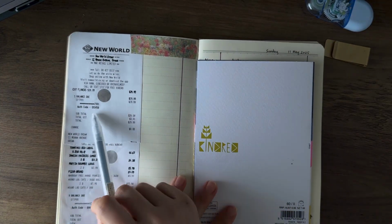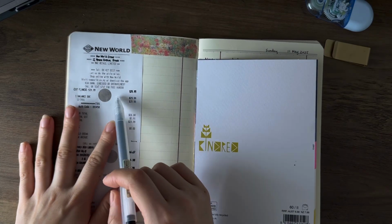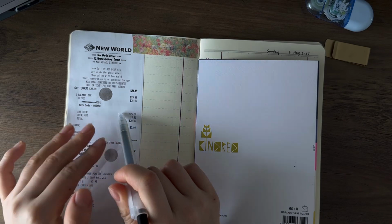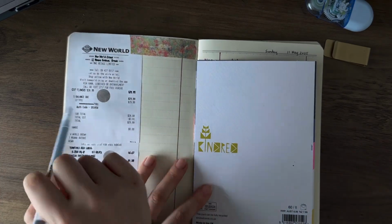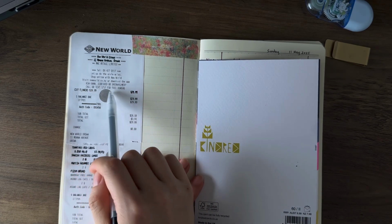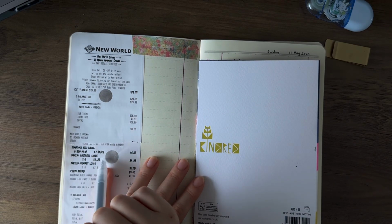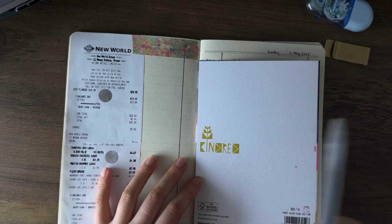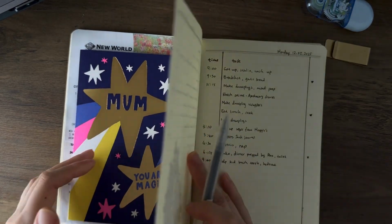On the Sunday morning I saved my receipt because I went to the supermarket with my toddler girl. So I do have twins. I went out with my girl, and she picked a bouquet of flowers, so I just kept the receipt and wrote it down here. We also picked up some Danish pastries and muffins for our breakfast. That was really nice.